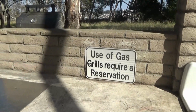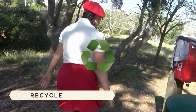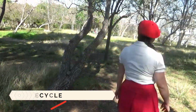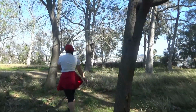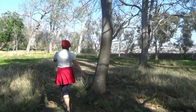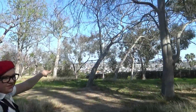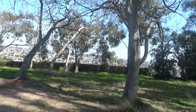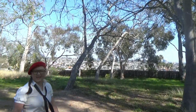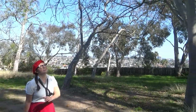Gotta have a reservation. Always recycle. Great tree. You see this view here? Look at this view. It's amazing. Hopkins Wilderness Park. Hopkins Wilderness Park is actually located in the middle of a great neighborhood.